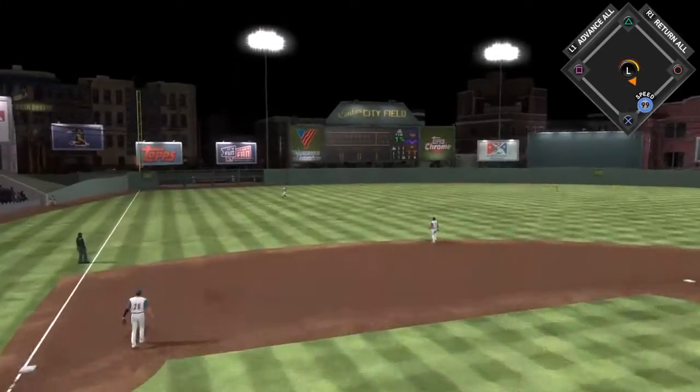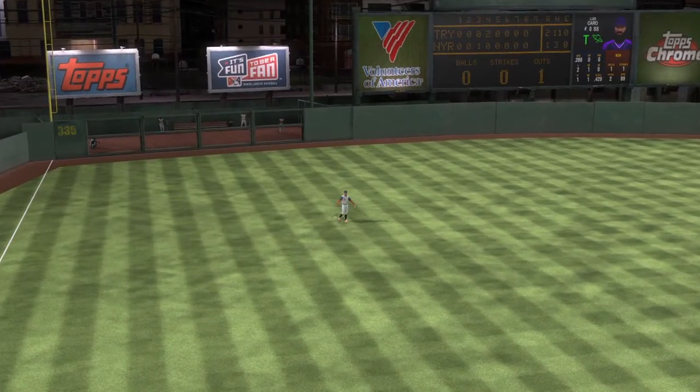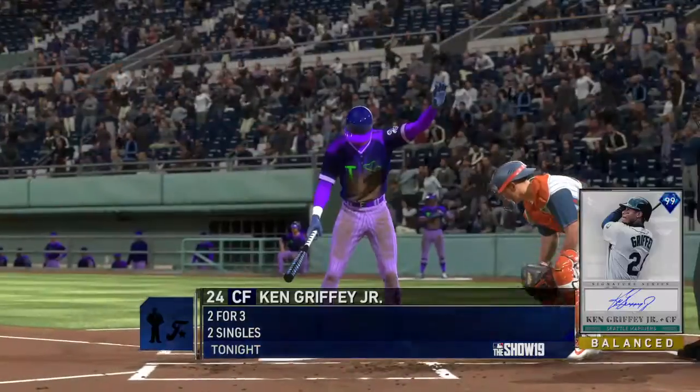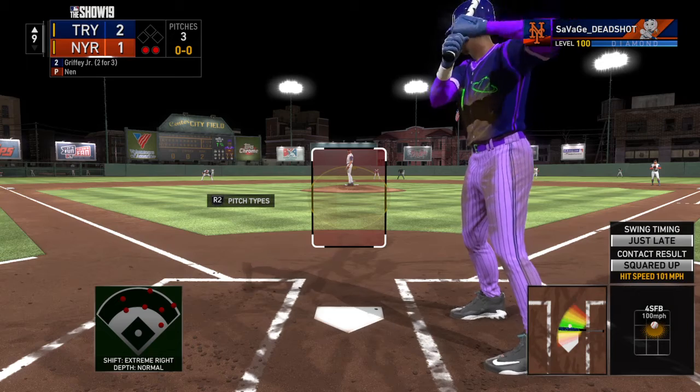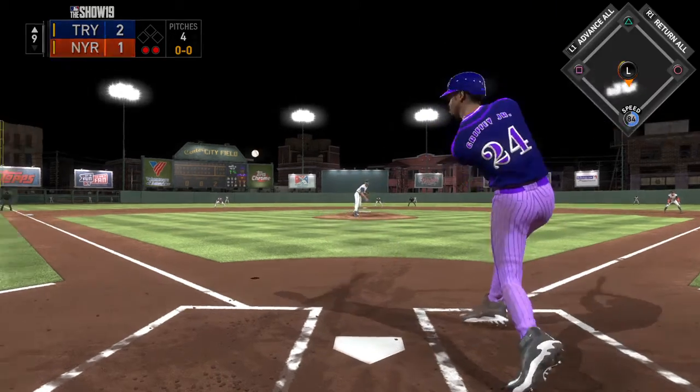Certainly just missed it. With this guy's big power, he's feeling pretty good at the dish. Look for him to try and get on something and drive it out of the yard this AB. The center fielder. Ready for another chance? Ken Griffey Jr. He's set and the pitch.